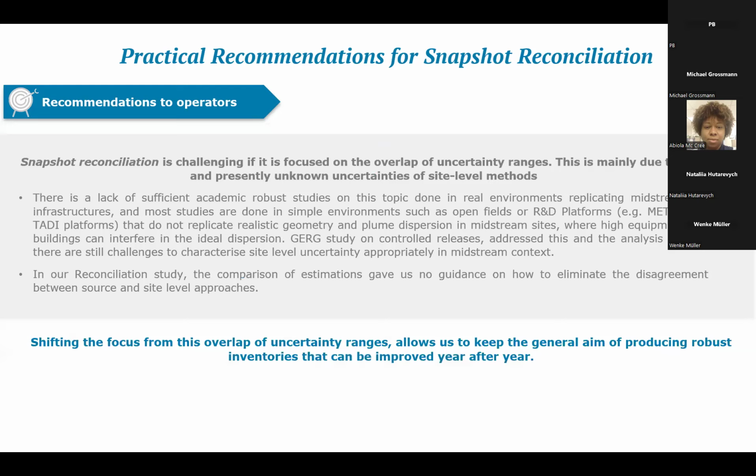And obviously, as clearly mentioned in the uncertainty and reconciliation guidelines, and as could be seen recently in, for instance, the Methane Mitigation Europe event in Amsterdam 2 weeks ago, I would say the game is not just to compare whether there's overlap between the source level inventory and site level inventory, including uncertainty ranges, but you need to go beyond that and understand why there are discrepancies. And what Violetta showed earlier on the pretty large uncertainties on site level methods, that's an additional motivation to do so.